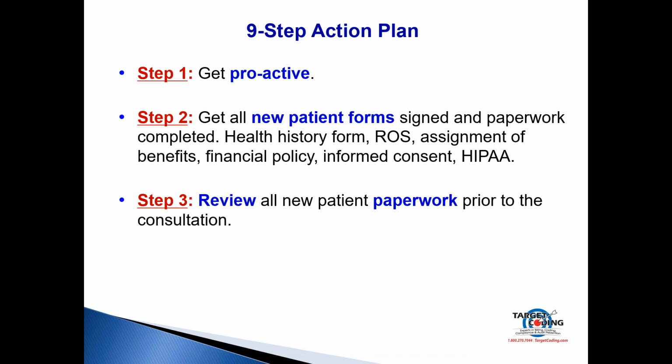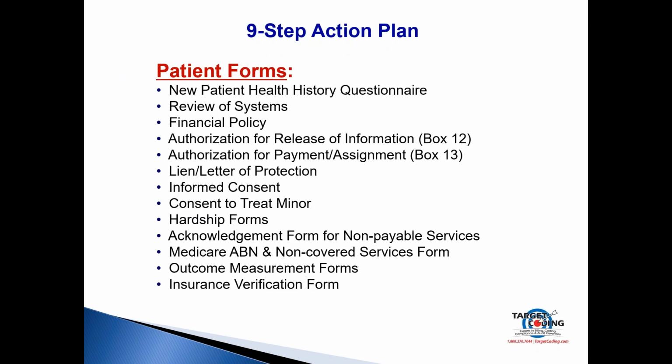So just want to end with my 9-step action plan. Step 1, you have to get proactive. Step 2, all new patient forms need to be signed by the patient and completely filled out. Staff members, do not let the patient pass the front desk to see the doctor unless all the forms are completely signed and completed. Doctors, before you go into the room to see the patient, review all the new patient paperwork.